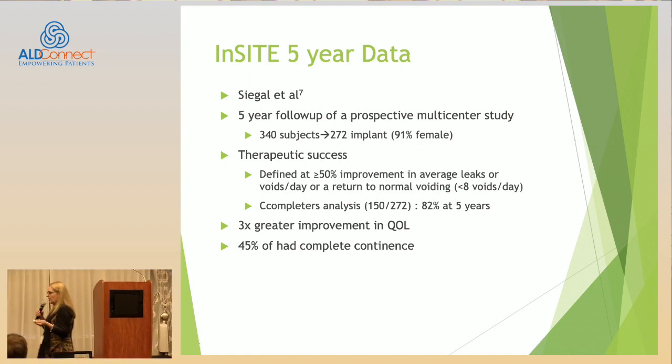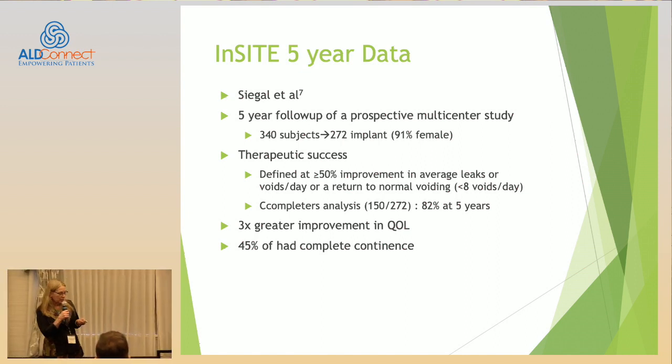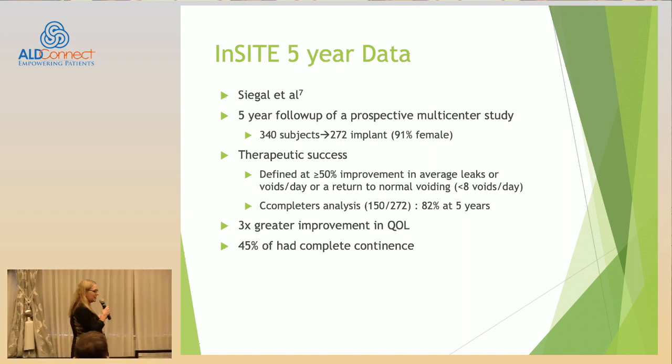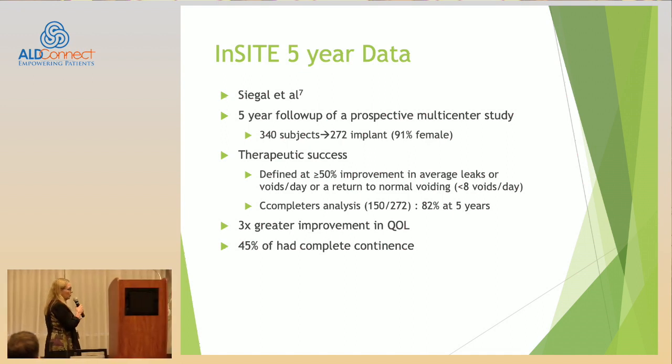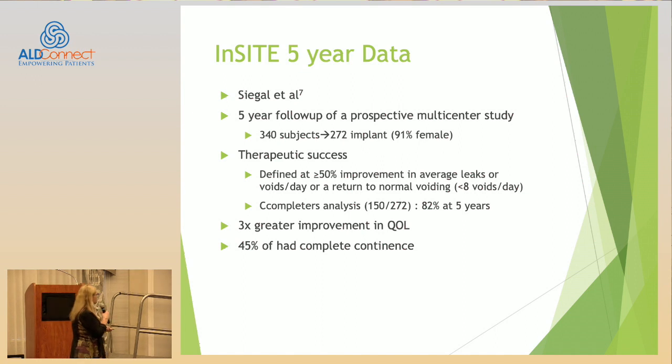Because if you're getting up 8 or 10 times at night to urinate, you're much happier if you're getting up once or twice. If you're wearing 5 pads a day, it's much nicer to wear 1 or 2 and go from a diaper to a panty liner.